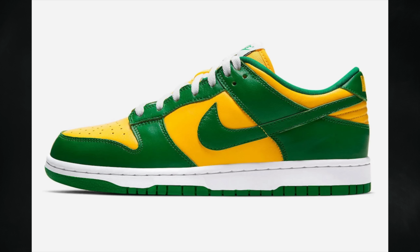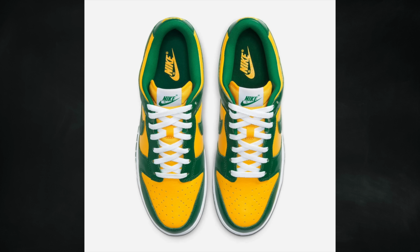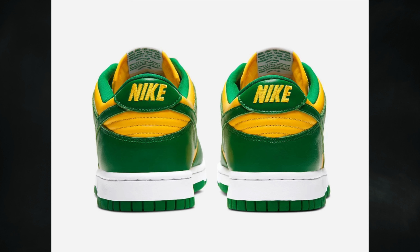Constructed with leather and mesh, the base of the shoe features yellow, while the overlays and swoosh logos have green. Nike branding lands on the tongue labels, insoles, and embroidered on the heels, while white on the laces and midsole and green on the rubber outsole finish the look. Now, we don't have a specific release date, however, the shoes are expected to return during spring 2024, and the retail price will be $115.